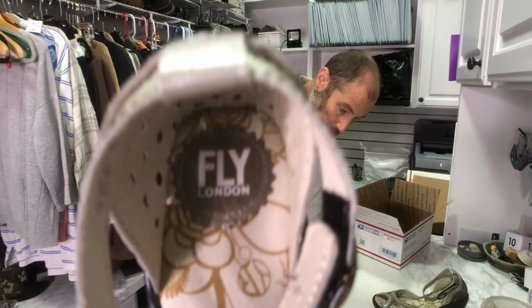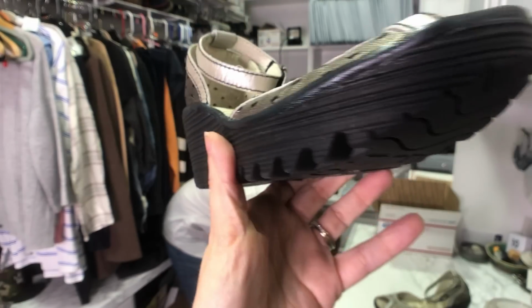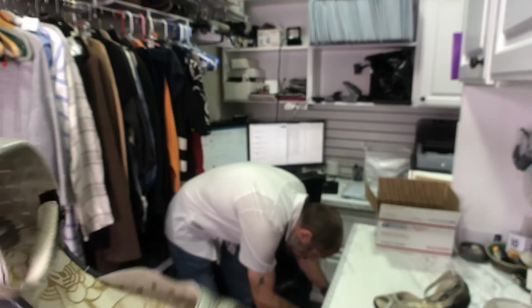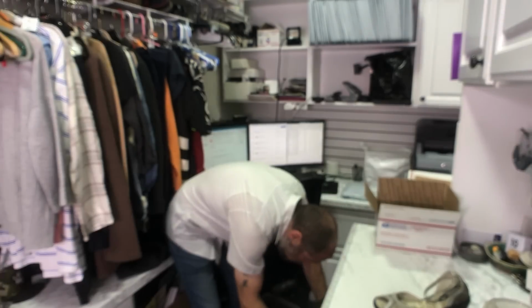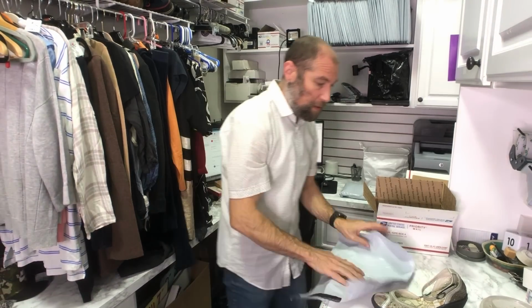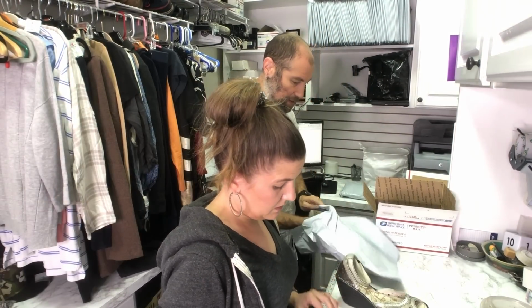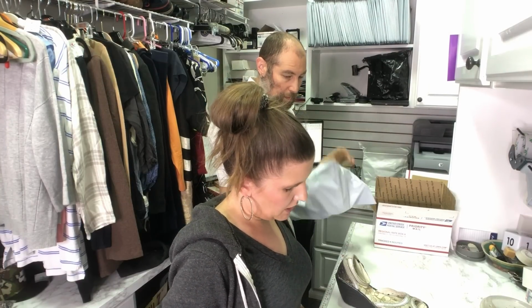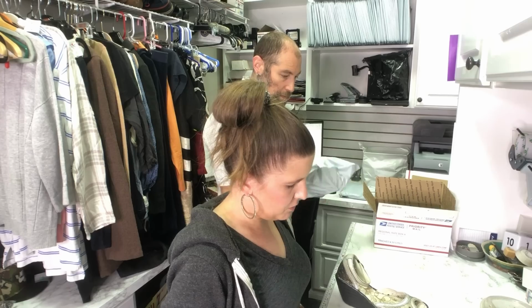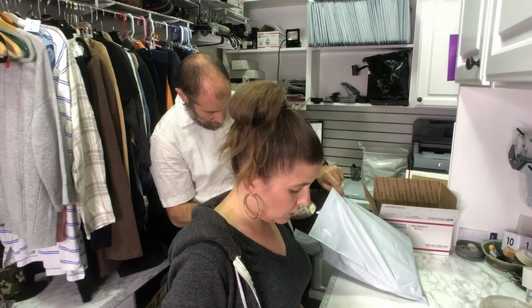Looks like this. And you can normally tell it's Fly London because of the chunky sole. My hand is totally in the way. Yes, there we go. Okay, these are going to Austin, so they're gonna stay in this box. Yep. Fly London, size 38, Umo Gold, laser cut leather, peep toe, wedge heel, platform sandal. They're really pretty. And they sold for $37.